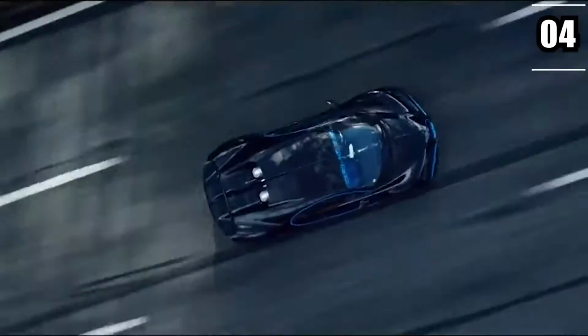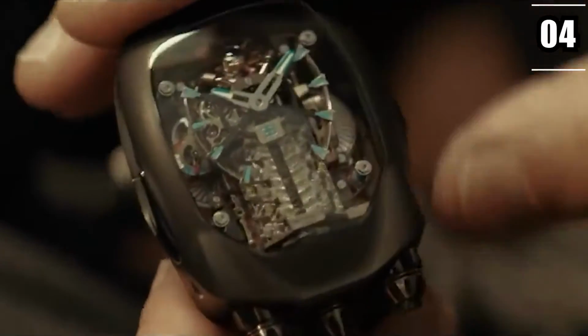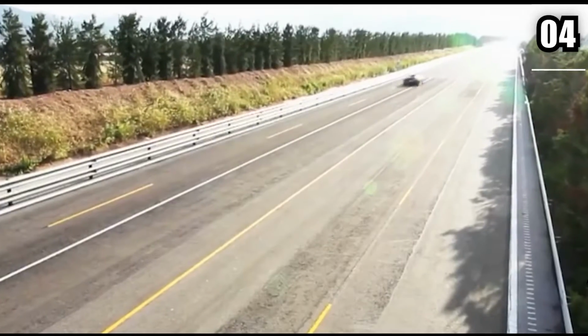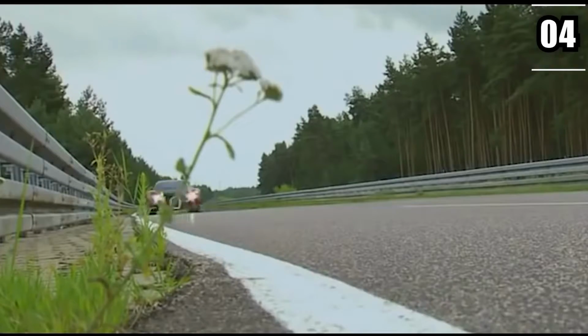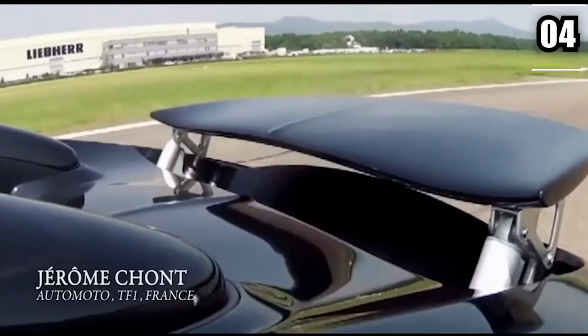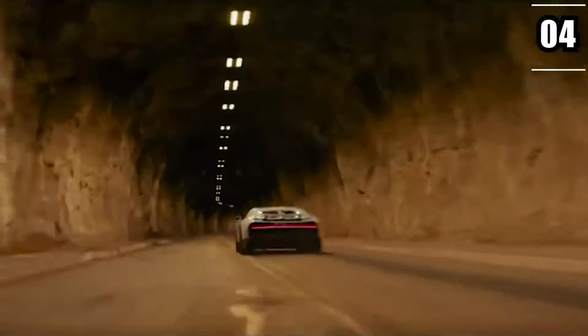With a maximum speed of 431.02 km per hour, 267.856 miles per hour, the Veyron Supersport is one of the world's fastest street-legal production vehicles. In a test on April 6, 2013, the Veyron Grand Sport Vitesse equaled the world's fastest roadster, attaining an average peak speed of 408.84 km per hour, 254.04 miles per hour.